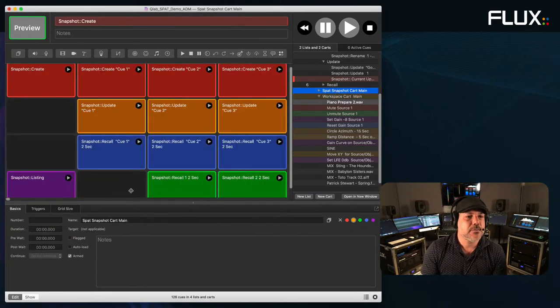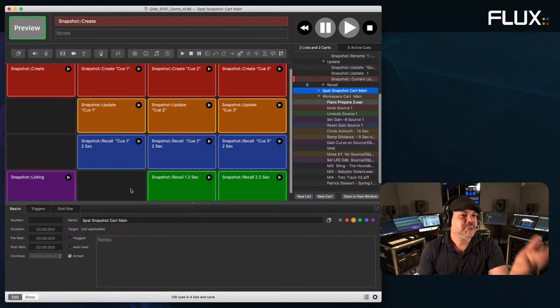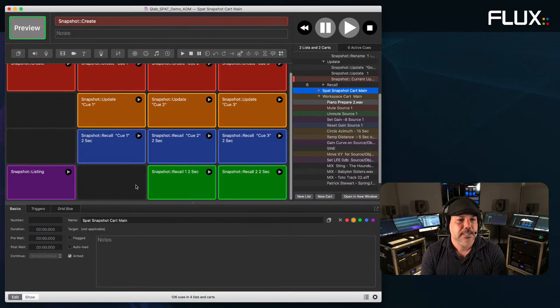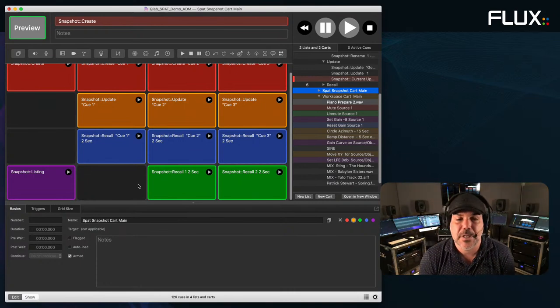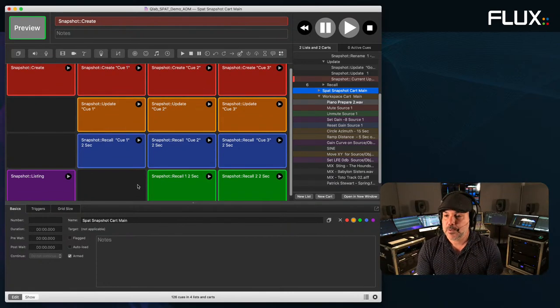Oh, there it is right there, I think. This is one example, a little cart that would have allowed me to create some snapshots, update some snapshot, recall some snapshot, and so on and so forth. I would most probably want to put the next and previous. Actually, in our template, we have some carts with next and previous, and snapshot current update in it. Again, just many tools to create an environment for creation, remaining in QLab as much as possible, not having to fire SPAT and QLab all the time.